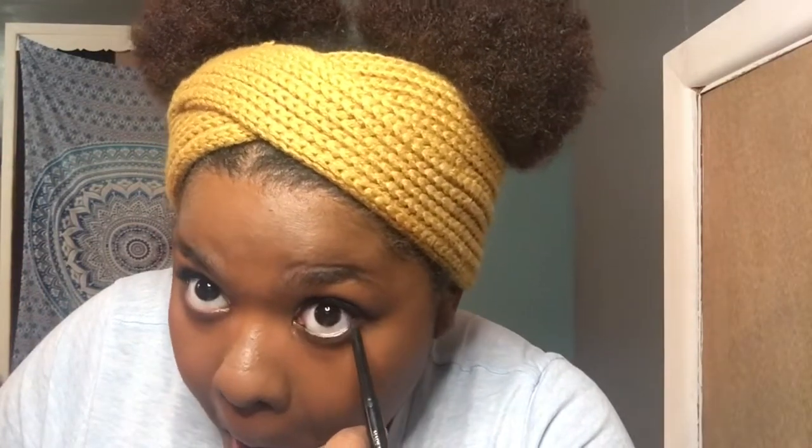So now that the face is pretty much done, I'm focusing on the details, and I'm going in with my retractable eyeliner pencil to apply it to my waterline, just to make my eyes pop a little bit.